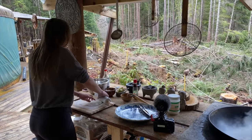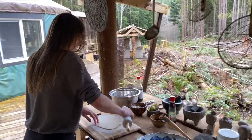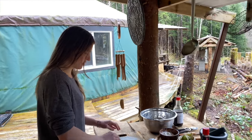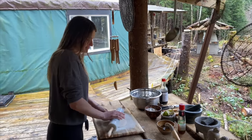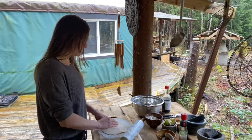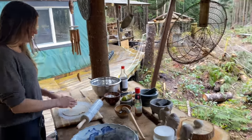Chapati? Yes. Chapati. Hey, try this. Some of the curry broth. Mmm. Oh, that's good. A lot of flavor. Is that a good thing? Yeah. Okay, so the first one is done, and we're going to put it on the side of the wok. Yeah? Let's do it.